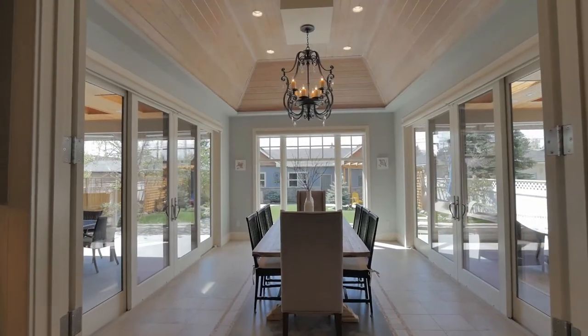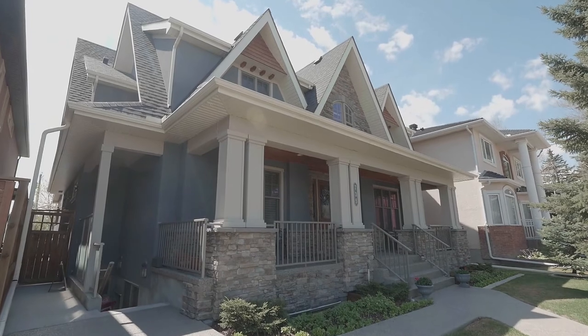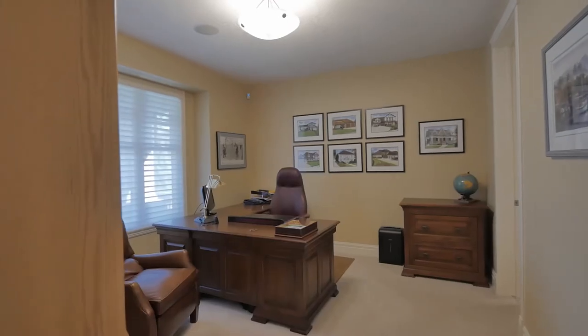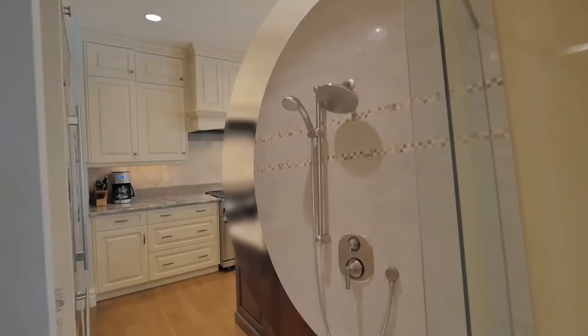With timeless character curb appeal, an attractive front veranda, stone detailing, aggregate steps and walkways, and gorgeous cedar soffit ceilings. Special features include a main floor flex master bedroom with a walk-in closet and full ensuite.